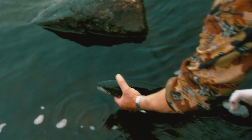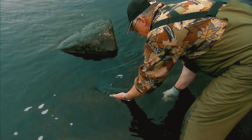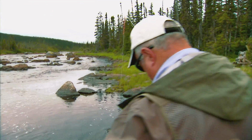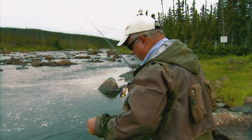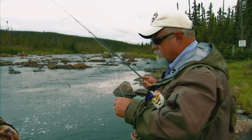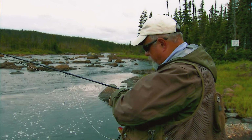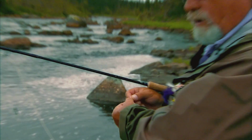Now that's a darker fish, so it's been in the river a little longer than other ones. There he goes. Oh, that was absolutely fantastic. Got to check my knot now. These fish are so big and so powerful, you must check your knot and your leader every time. And right there, I got a little nick. It's probably from touching that rock. So again, I got to retie.